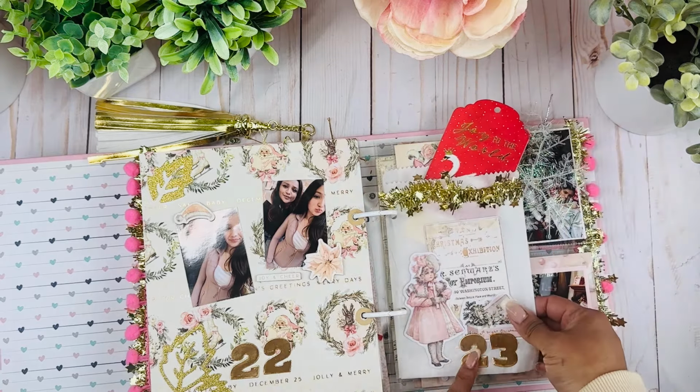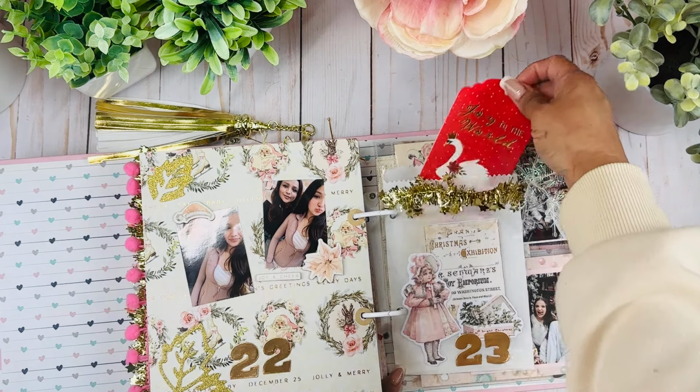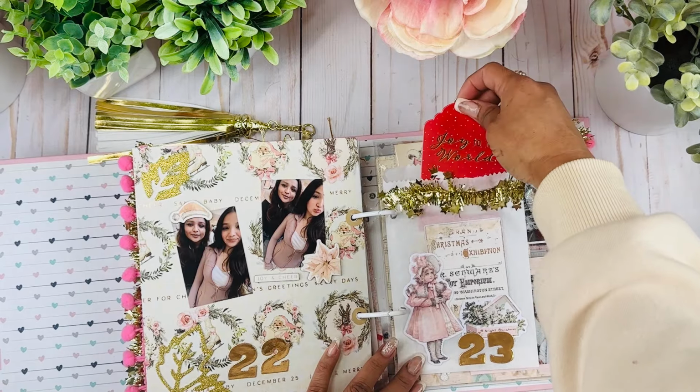Over here on the 23rd, I actually didn't have anything. I spent this day wrapping presents, so I didn't have any pictures, but what I want to put on this pocket is samples of the wrapping paper.